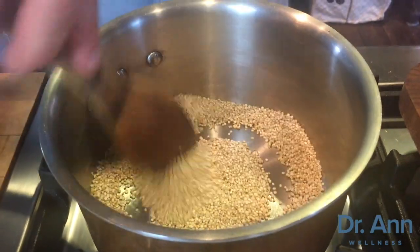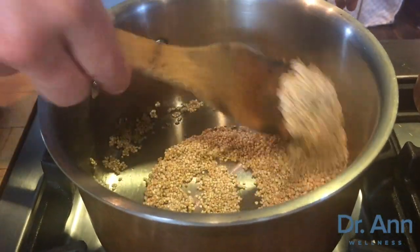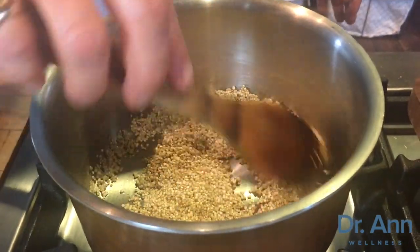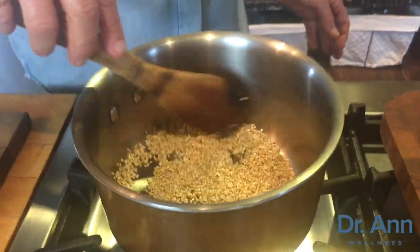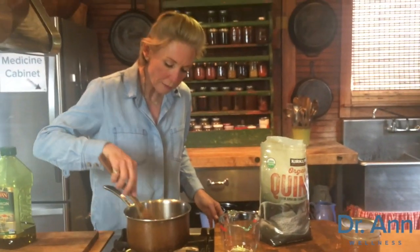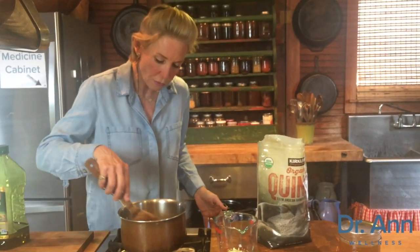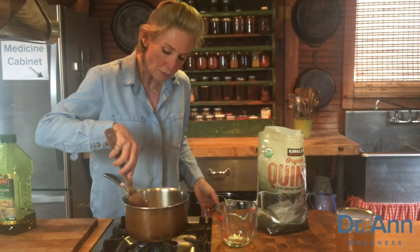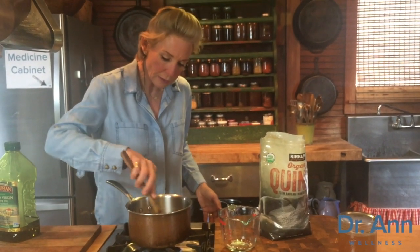Listen, you've got to continuously stir because you do not want the grains to get scorched or burned. You just want to toast them till they're lightly golden, some of them starting to turn a golden brown. And it can take 2 to 3 minutes to do this.